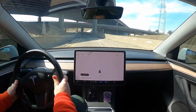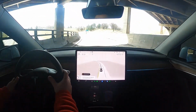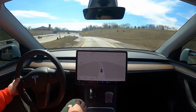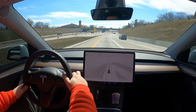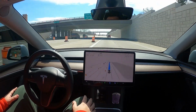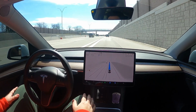Sorry guys, I had to disengage there. I don't know what that was in the road. Let me report that. Needs to go around item that was in the middle of the road. Use... Yeah, sorry. I was going to say something else, but I couldn't think of the term. It's probably going to hit me in a second. The occupancy network. That's what I was looking for. I wanted to say use occupancy network, but I just couldn't think of the term.